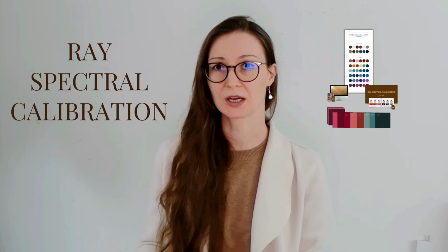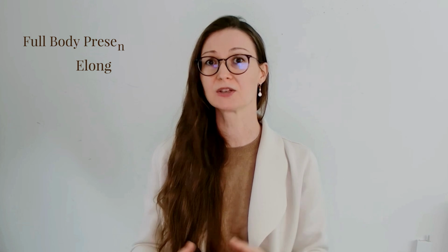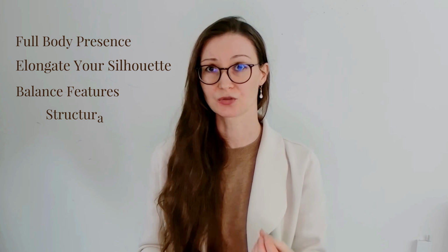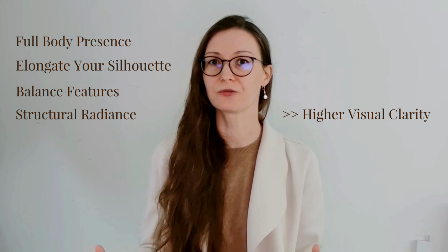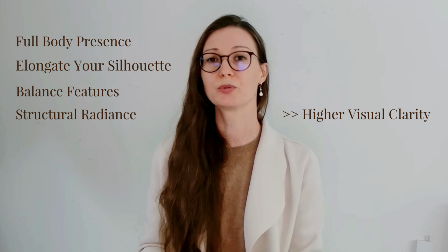Now, when you choose the Ray Spectral calibration to get your coherent colors, and you choose the colors based on your goal, your body type, and your contrast type, you gain full body presence, you elongate your silhouette, you balance your features, you increase your structural radiance, which translates into a higher visual clarity, which makes it easier for your audience to digest your visual image, and you start to build authority in 30 milliseconds in any room.